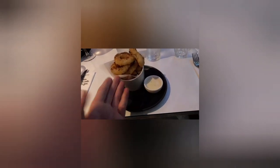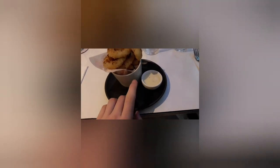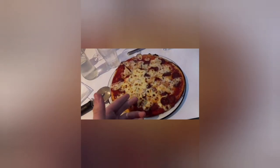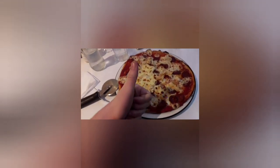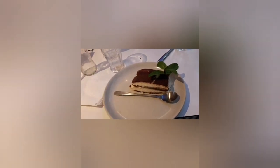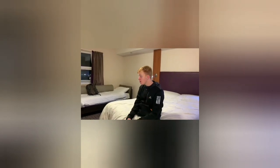Right, so we got the calamari. Alright, so we got the chicken and pepperoni pizza. And finally, to finish it all off, I have the tiramisu, one of the best desserts in the entire world. No one can tell me differently. Day two in Hull City, done.